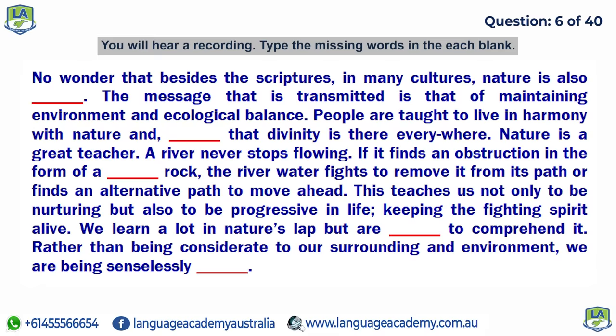We learn a lot in nature's lap but are unwilling to comprehend it. Rather than being considerate to our surrounding and environment, we are being senselessly insensitive.